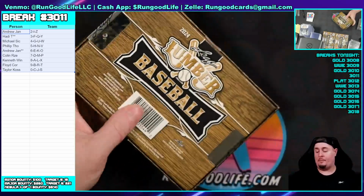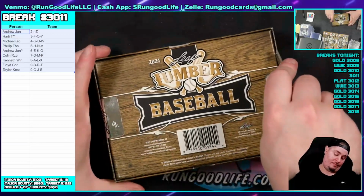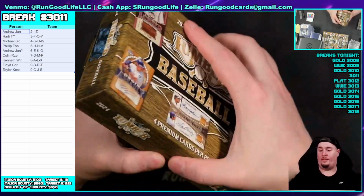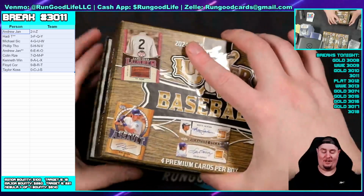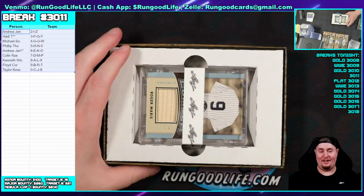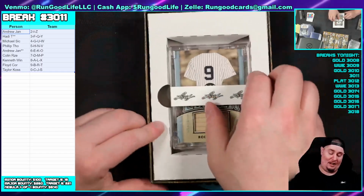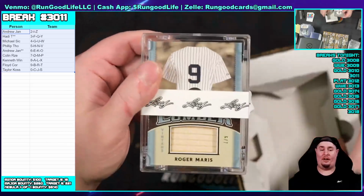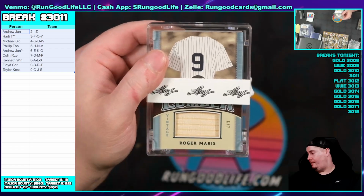What's up, Rumham? When RGL wore the clown costume. Oh, so 89? How about a Roger Maris on top? Roger Maris is going to kick this one off. 6 of 7 for the 6th spot.